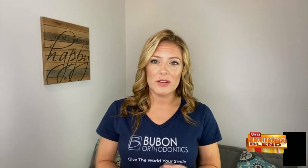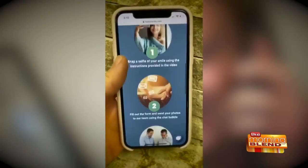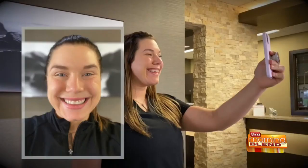We'll ask you the questions on there. We'll show you what photos we need you to take and how to take them. And then you just attach them to that message bubble. It comes to us, the doctor reviews them, and sends your treatment plan along with your quote within 1 to 2 business days. It looks pretty easy.